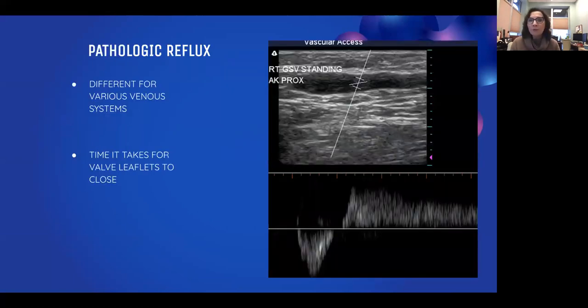Pathologic or abnormal reflux depends on which vein we're talking about, but has certain amounts of seconds assigned to it. So for instance, in the great saphenous vein trunk or in the small saphenous vein, a half a second of reflux means the blood is going backwards for half a second. We usually see it for much longer than that. And the time it takes for the valvular reflux to close is what we're looking at.